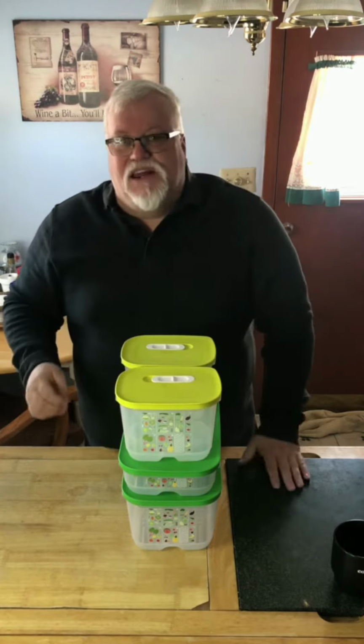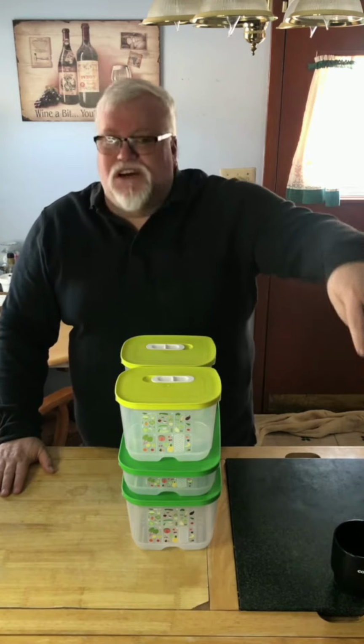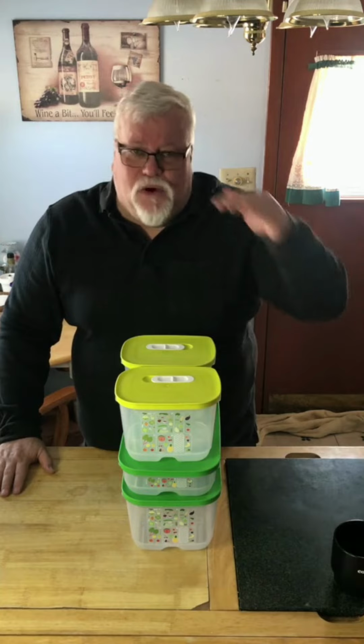Just doing that in itself and taking your veggies out of that drawer in the bottom of the fridge, what's that called? The crisper drawer? Put them at eye level and you're gonna snack on them up there where you can see them.